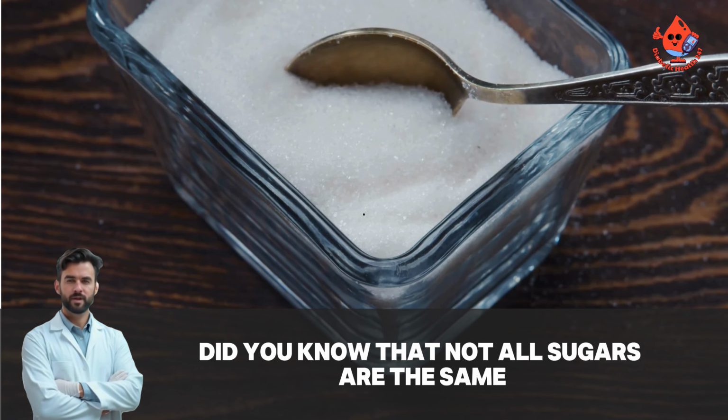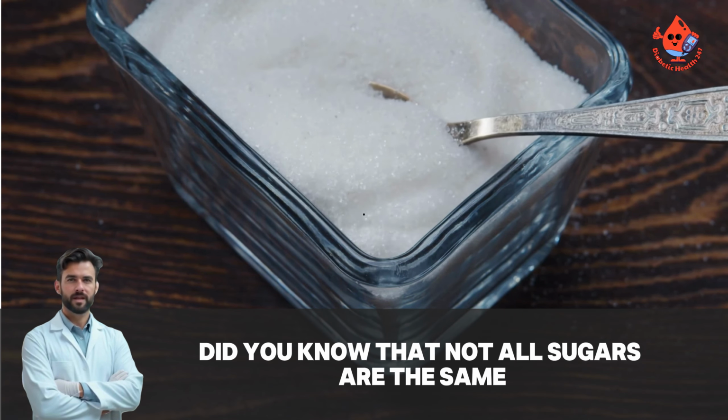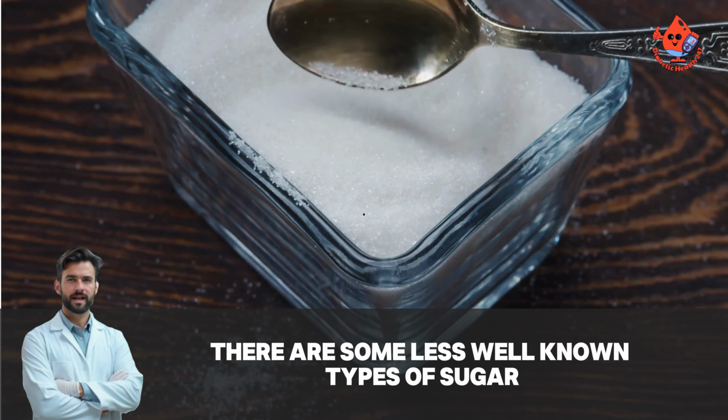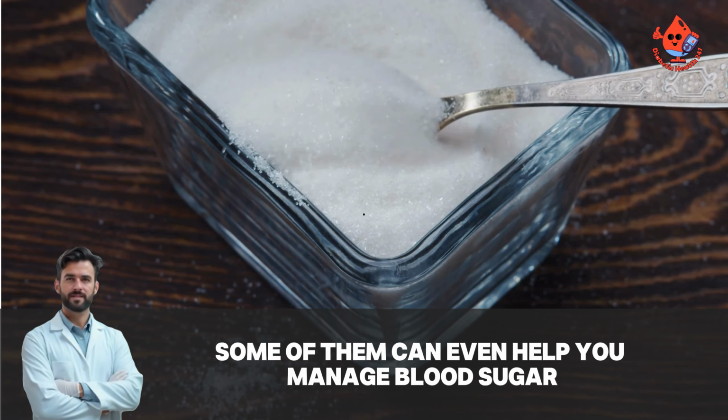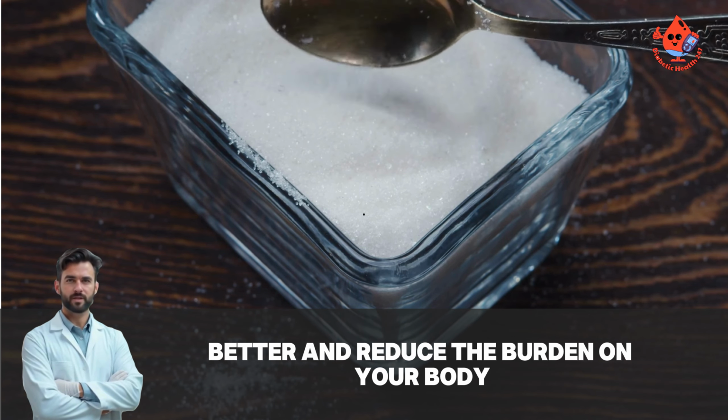Did you know that not all sugars are the same? There are some less well-known types of sugar that have different effects on blood sugar levels. Some of them can even help you manage blood sugar better and reduce the burden on your body.